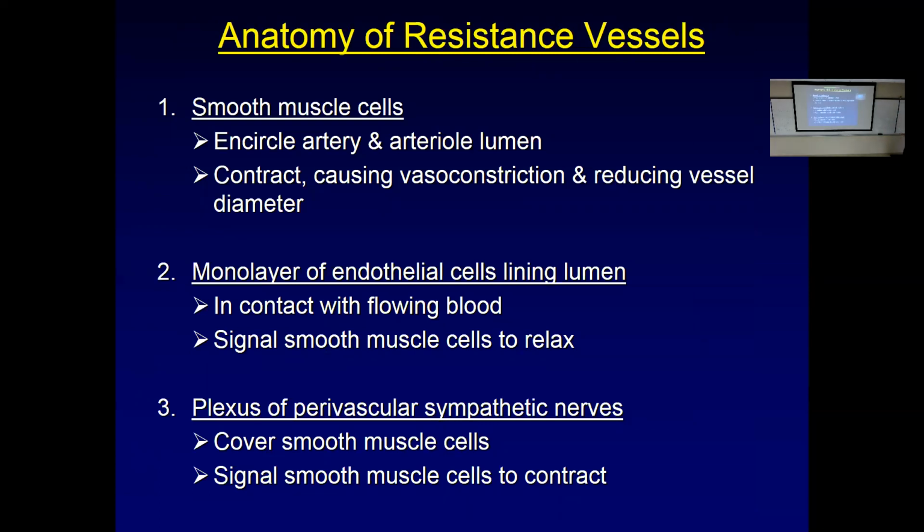Okay. So the other thing that we need to talk about: we talked about the endothelial cells, we talked about the smooth muscle. What we have not talked about is something called a plexus of perivascular sympathetic nerves. So arterioles and arteries to some extent have sympathetic nervous system innervation. Just imagine that all of the arteries and arterioles in your body have these little nerves that go to them. They can release epinephrine and norepinephrine, and that's going to have an effect to tell them to contract.